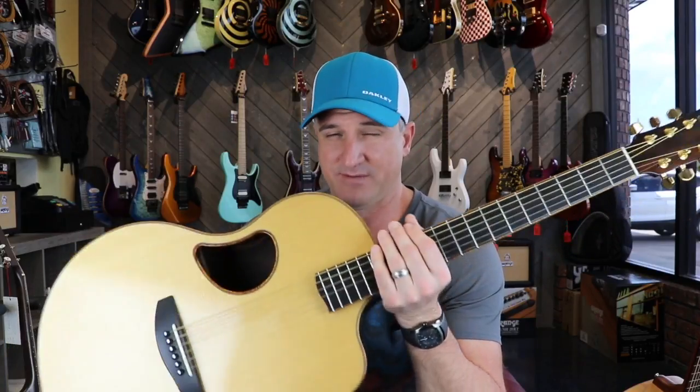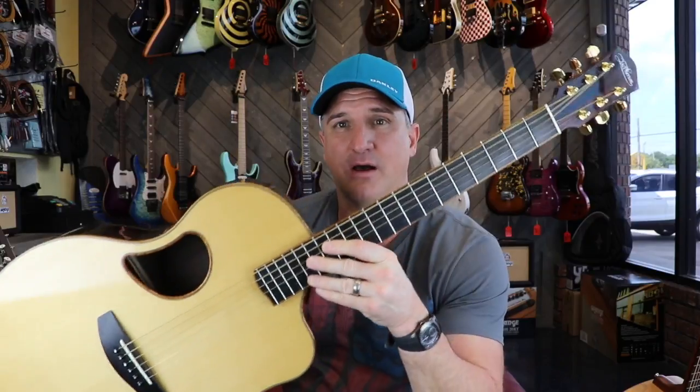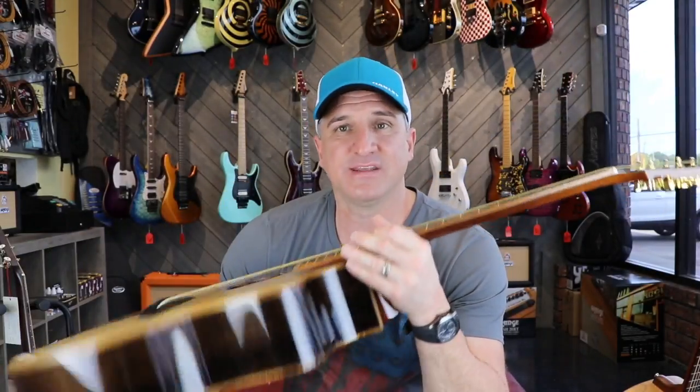Including my electrics. I play those a lot, but it depends on which one. But for the most part, all in all, I would have to say I play this more than any guitar. But again, this is a life guitar. This is a guitar I will never get rid of. And yes, it was a crazy amount of money.